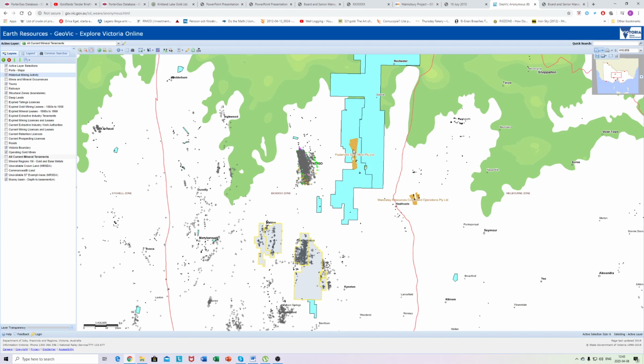And Fosterville has, you can see a few of the open pits, etc., show up. But I mean, the second highest concentration is here around Castlemaine. And there's also a cluster around here near and at the Malmesbury project. And then we can add mines and mineral occurrences.